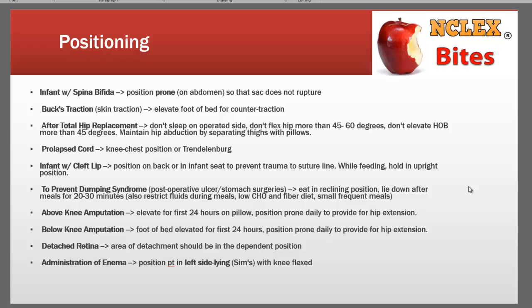To prevent dumping syndrome, post-op ulcer or stomach surgeries, eat in a reclining position, lie down after meals for 20 to 30 minutes. Also restrict fluids during meals, low carbohydrate and fiber diet, small frequent meals. Above the knee amputation, elevate for the first 24 hours on a pillow. Position prone daily to provide for hip extension. Below the knee, foot of the bed elevated for the first 24 hours. Position prone daily to provide for hip extension.